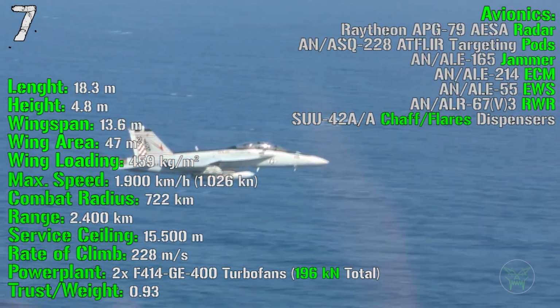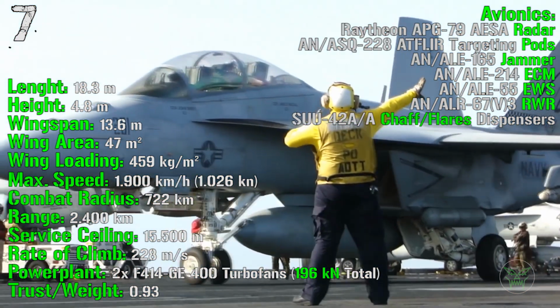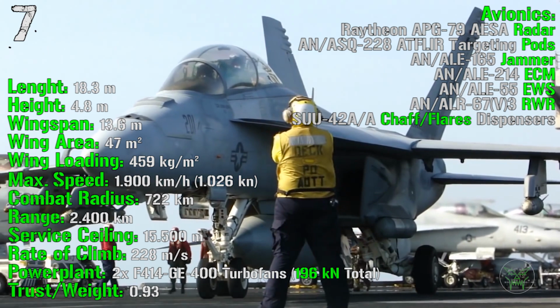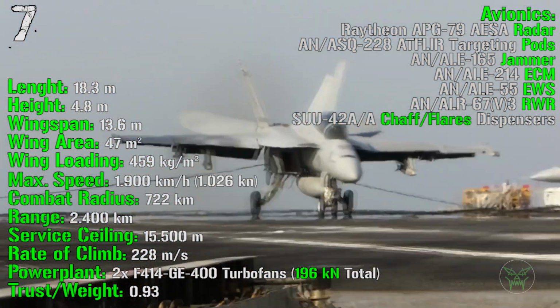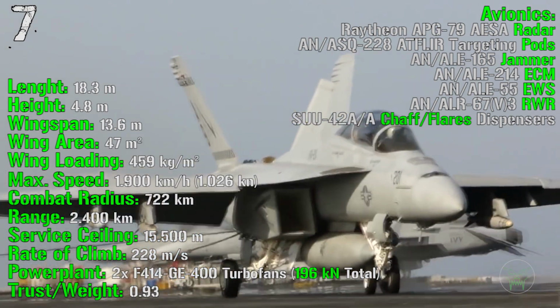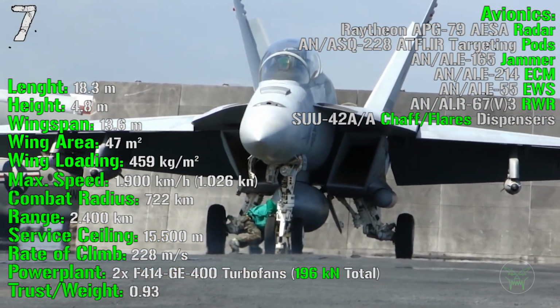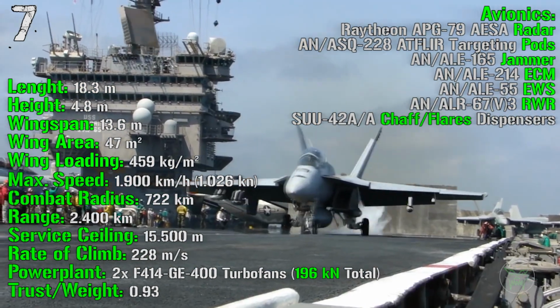It can reach a maximum speed of 1,900 km per hour with a combat radius of 722 km. It has a range of 2,400 km with a service ceiling of 15,500 meters. The rate of climb is 228 meters per second, and the power plant is made by 2 turbofans with a total power of 196 kN.